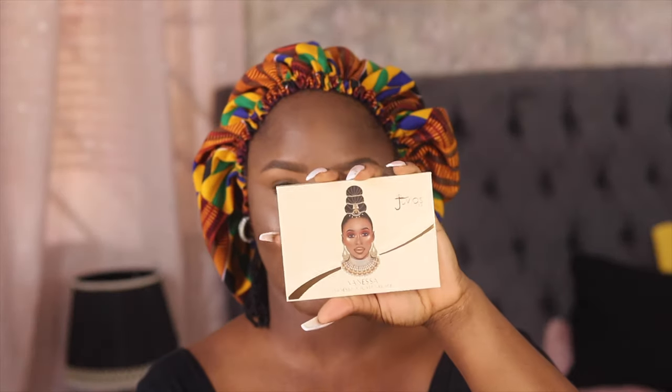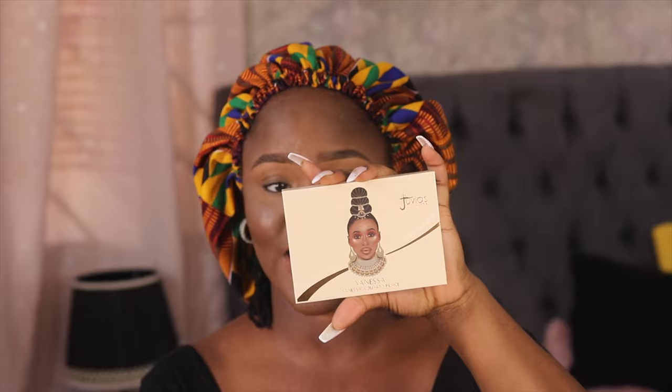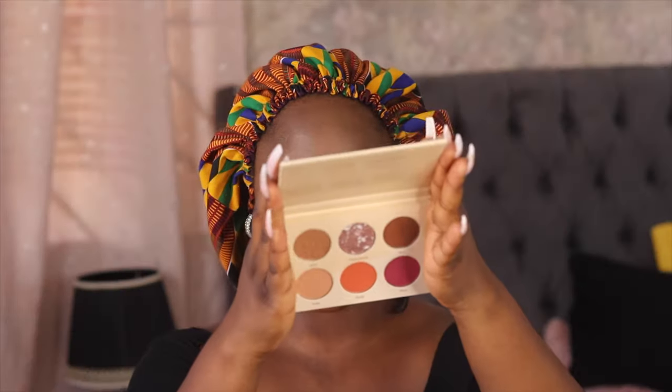There are swatches on the Juvias Place page and also on her page, so you guys can go ahead and see what it looks like, because I'm quite bad at swatches, guys. It's not so small. I feel like this is just the perfect size. The size is very similar to the Sigma Warm Neutrals palette. These are the colors.